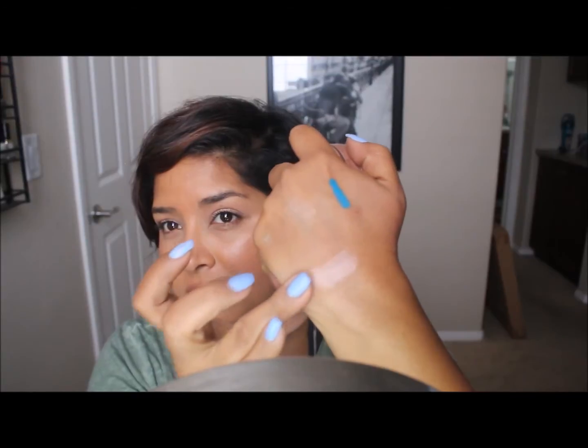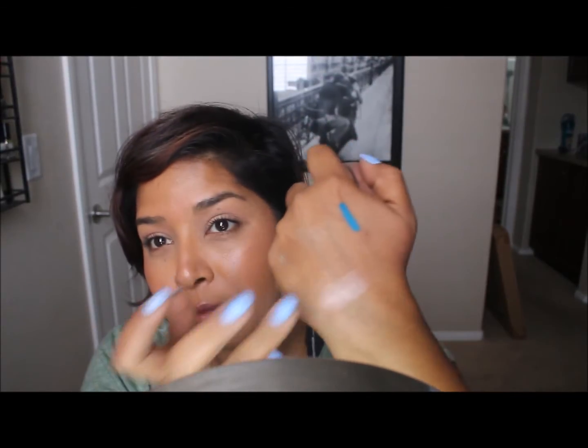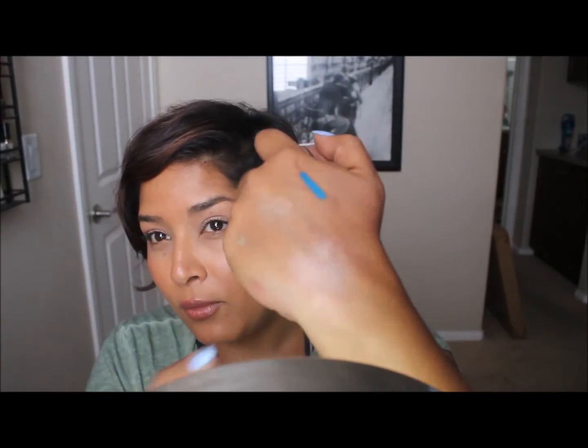I topped it off with Coralista, and I love Coralista now even more. So really pretty. It looks like a very natural glow. It's not very sticky or anything. Just blends into the skin. It looks really, really pretty. But once I topped it with Coralista, it just kind of added that beautiful glow. I love it. So I may get more use out of Coralista because of this product right here.